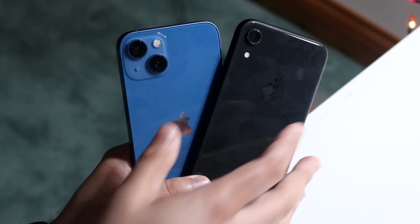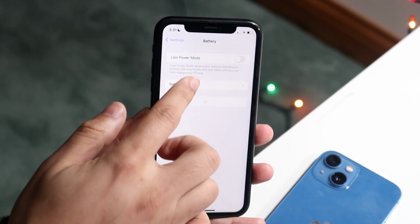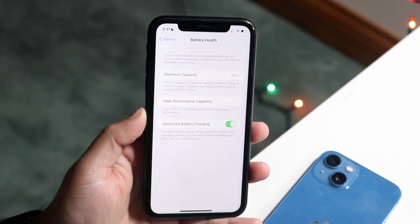Now, the iPhone 13 has 100% battery health, as most of you know. My iPhone 10R's battery health, though, if I click here, is at 94%. So keep that in mind.